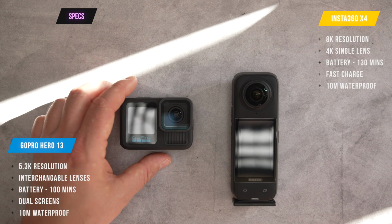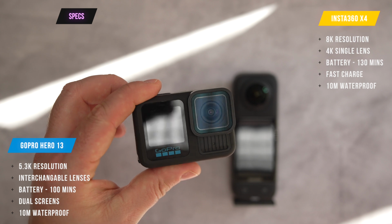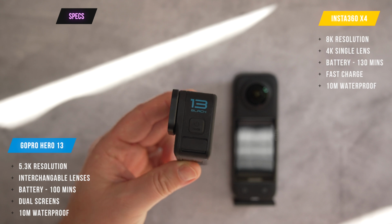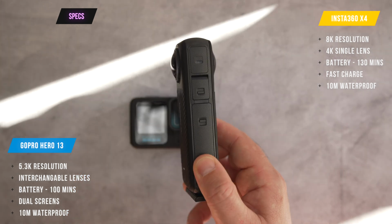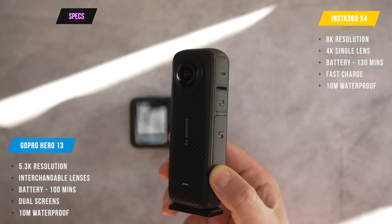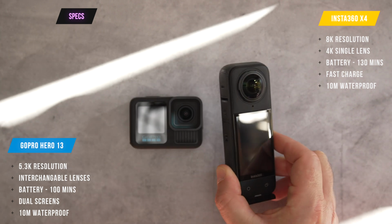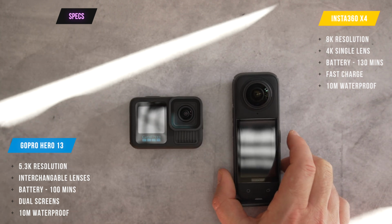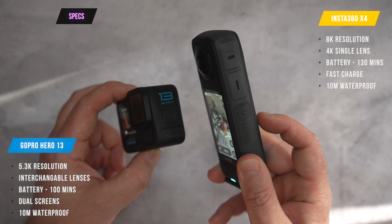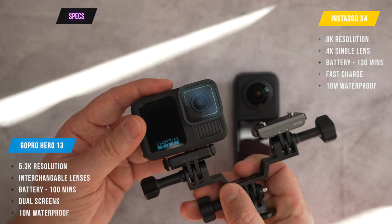So both these cameras are pretty impressive. We have the GoPro Hero 13 with 5.3K. It's got quite a kick to it. And we have the Insta360 X4 with 8K divided into two, so 4K a lens. Both these cameras are very, very good cameras, but very different tools for very different jobs. In a pinch, you can use them both to get single lens footage. But the one thing that the GoPro Hero 13 won't do, that the X4 can do, is get 360 footage.